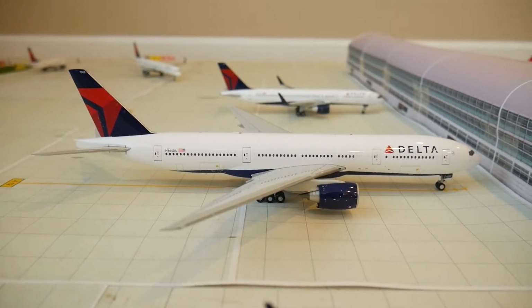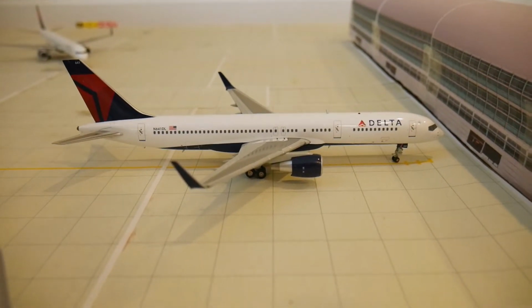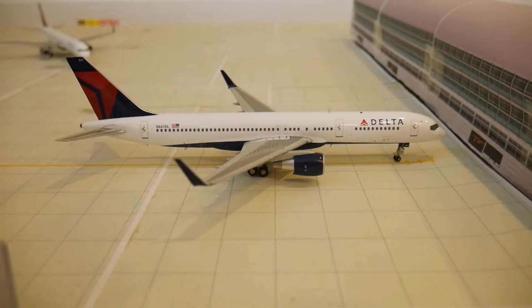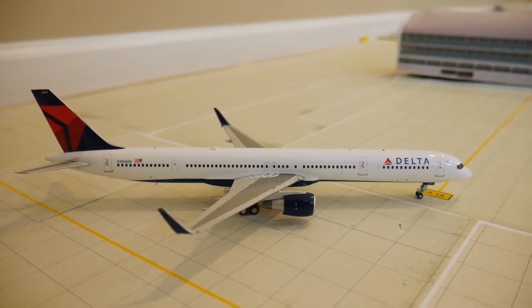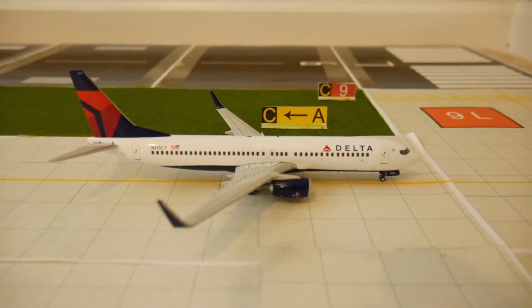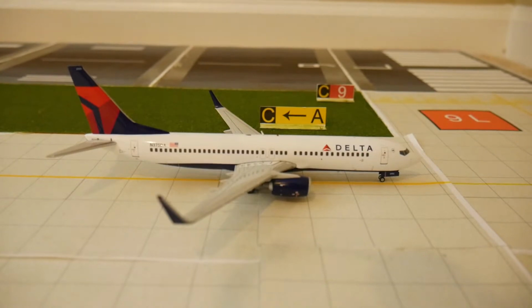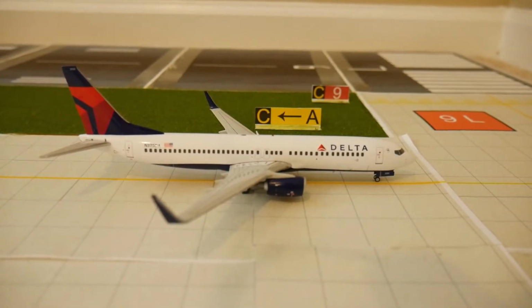Angeles out to Sydney. Right after that, we have this Delta 757-200. He's going to be heading out to Detroit. Next up, we have the beautiful Delta 757-300. He's currently pushing back. He's going to head out to Minneapolis. Next up, we have this Delta 737-800. He just arrived from Portland, and he's going to do a turnaround flight out to Denver.